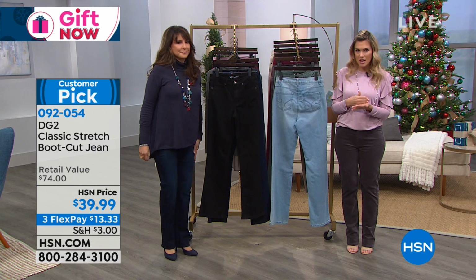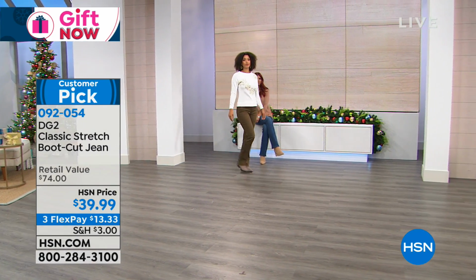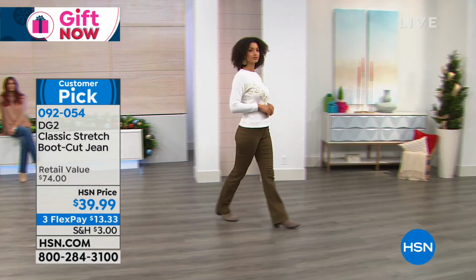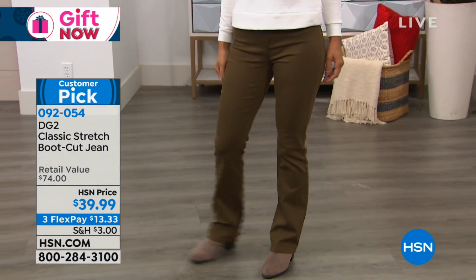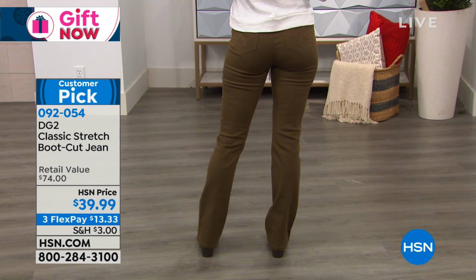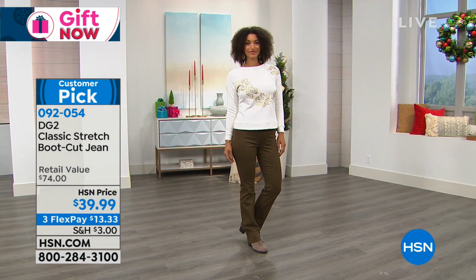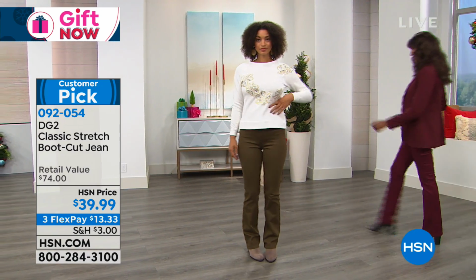But I love that we have a custom fit. You get your custom size, you get your custom inseam, and then you get a classic five-pocket style. This has a real button and zip fly, real pockets in the front. It's smoothing, it's slimming, and it's created by the queen of jeans. This is a huge customer pick, backed by popular demand at an unbelievable price. You would spend easily two or three times this for this type of quality and fit, something that never goes out of style.